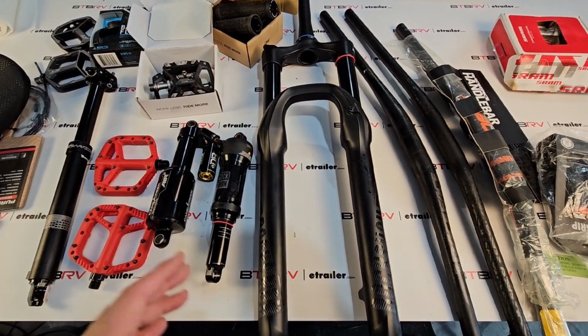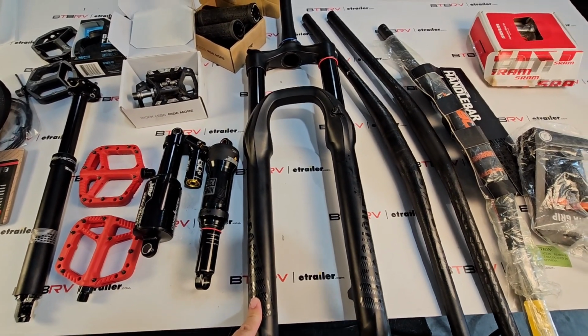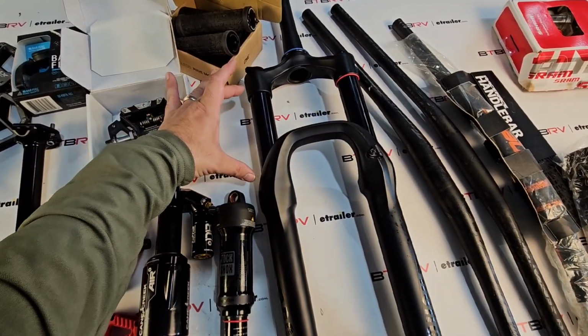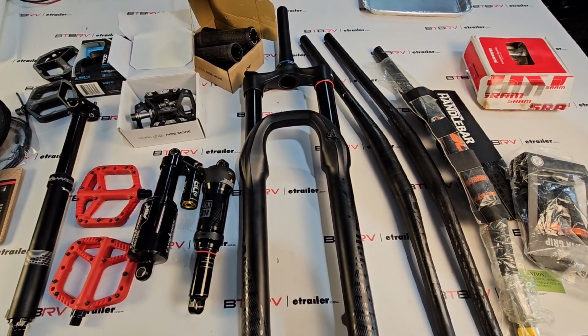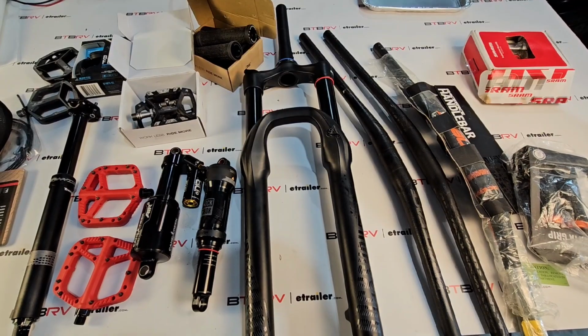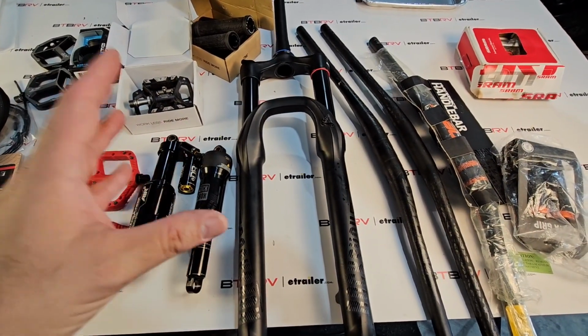Probably the most notable thing is this fork right here. I believe this is a Revolution, a RockShox Revolution. It has 160 millimeters of travel, which is kind of strange because the bike that we'll be upgrading only has 110 millimeters of claimed travel, but when I measured the fork out, it's a 140 millimeter fork. And this is going to be a huge upgrade. This is an air fork.